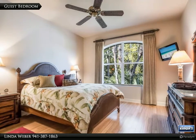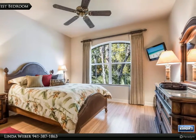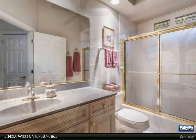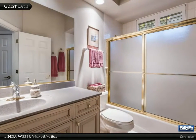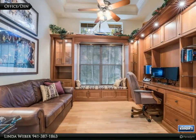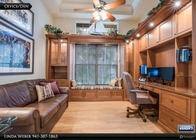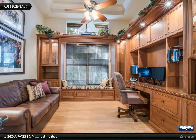The guest bedroom at the other end of the home is spacious in size with wood flooring and an en-suite bath. The 13 by 12 foot office or den has a wall of custom built-ins, a window seat for storage, and wood flooring.